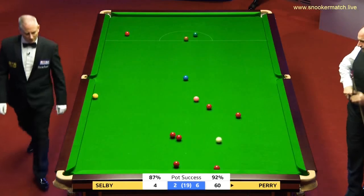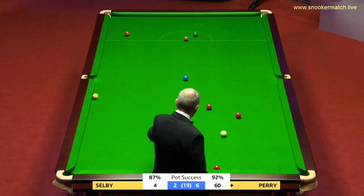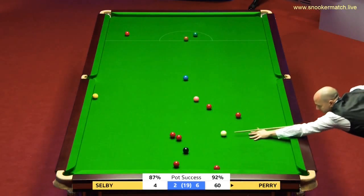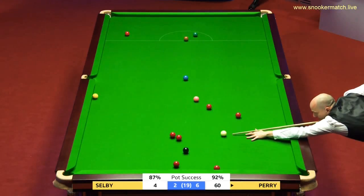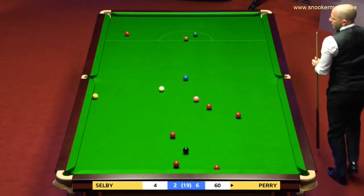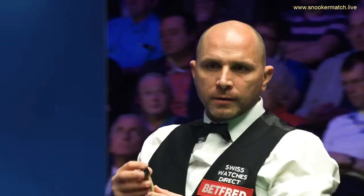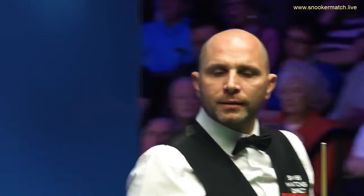Joe's been above 90% pot success rate throughout this match. He was up at 95% at one stage. So it's great stuff. Back at 7 o'clock this evening for the conclusion of this first round match. And wow, what a mountain he's going to have to climb.